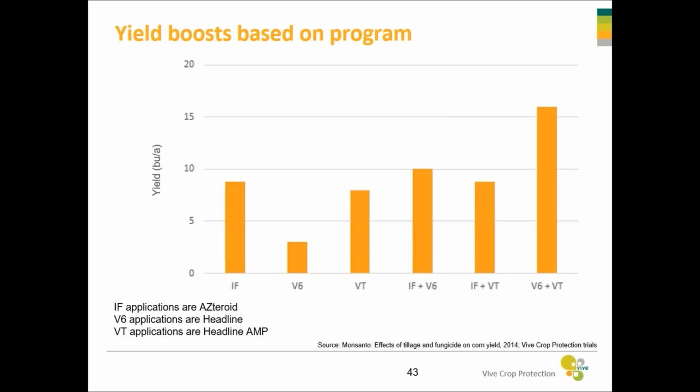So before we go into what the cost may look like to skip a later tassel application, let's look at the possible yields that you can typically see from the different application timings. Looking at this graph, the V6 and VT applications give you the highest yield bump, followed by in-furrow plus V6 application. Third, we have the in-furrow treatment, which also has the highest yield bump out of the solo applications.